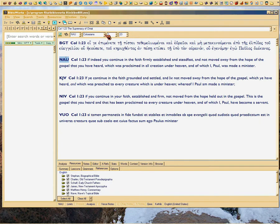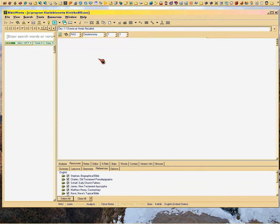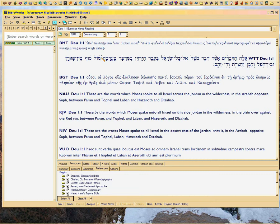So if you're not too keen on using the Greek and Hebrew, then you're going to need a lot of translations, and my computer's dying again. So I'm going to sign off and try to figure out why my computer keeps slowing down, because it shouldn't be by now. I've cleaned it up.